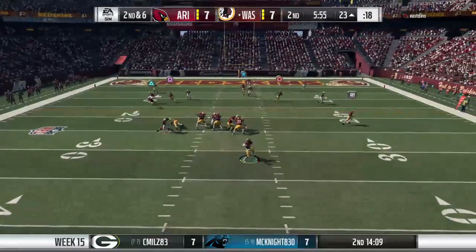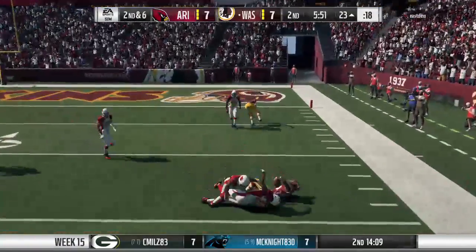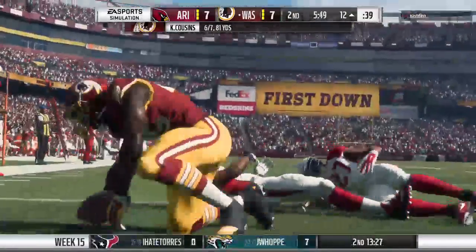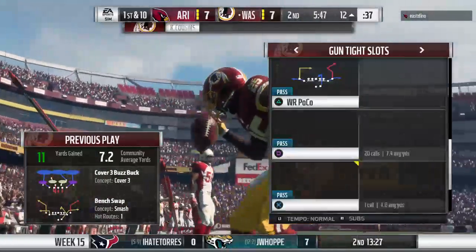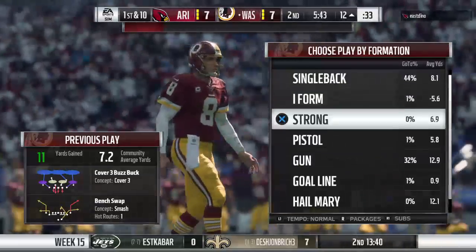Second down, Cousins. He's going to flip one out here to his running back. And down inside the 15, shy of the 10. A nice pickup there of 11 yards, and it'll move the sticks.